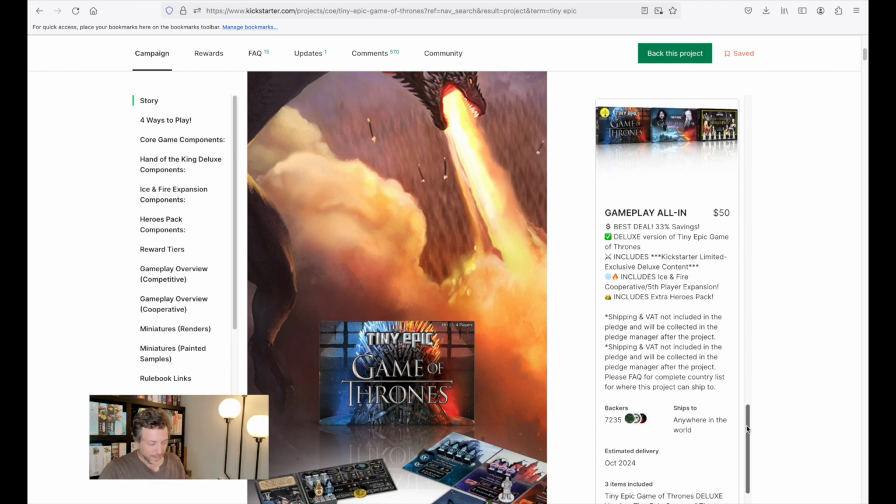And the thing that gets added on here is an extra heroes pack, which, if you're playing the game, you've got a faction, you've got a faction leader. The faction leader has variable player powers, but this extra heroes pack is going to give you more heroes that you can use for your faction. It's either 1 or 2 additional leaders with different variable player powers. That way, when you sit down and play the game, you can still play the same faction, but you can change up the powers that faction has. So $65 with shipping for this one.